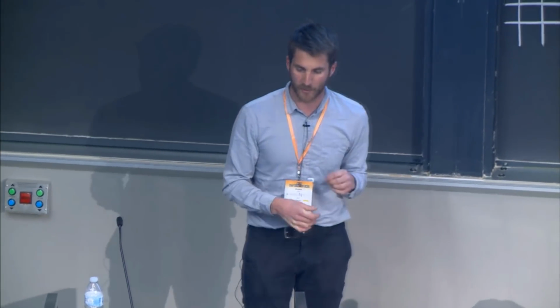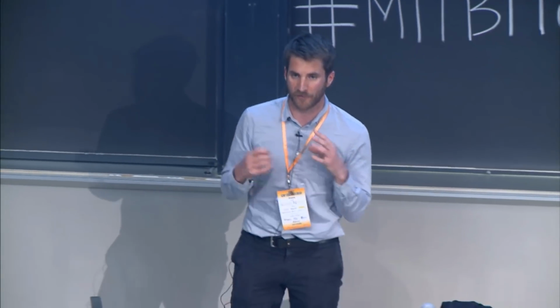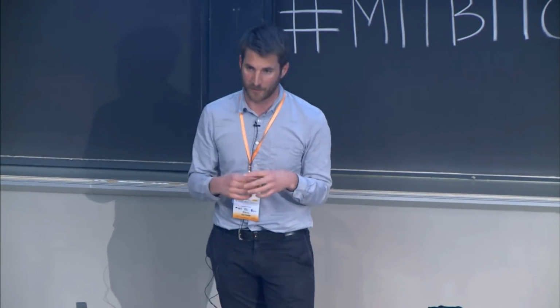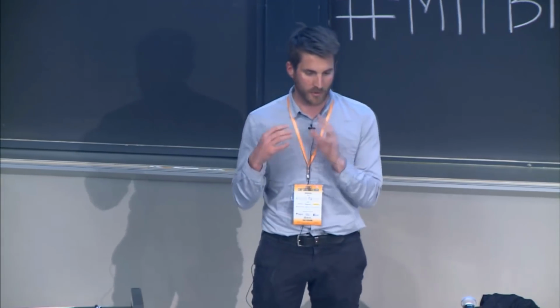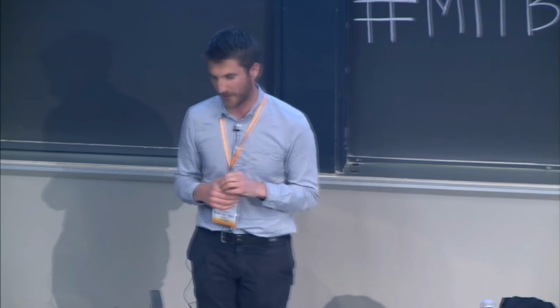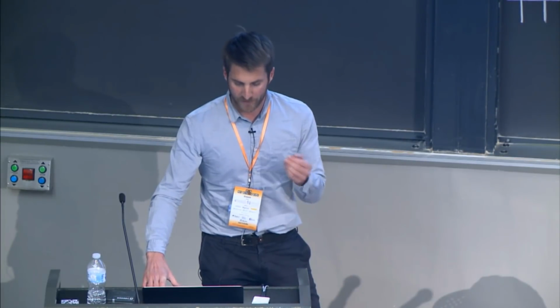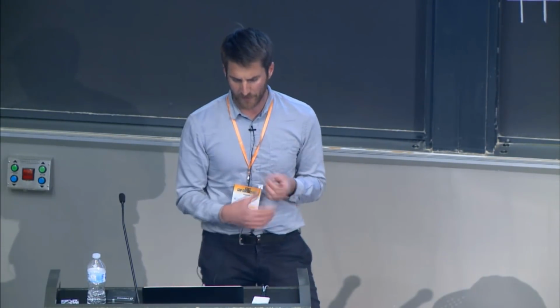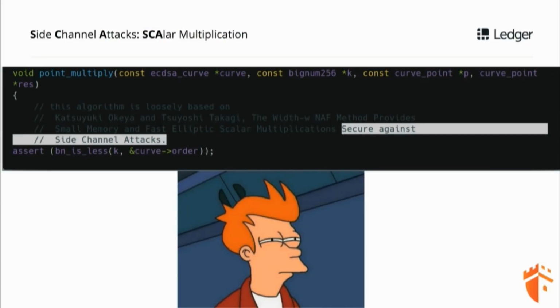A second target was the scalar multiplication. The scalar multiplication is the core function for cryptography in cryptocurrency. It's used for signing. It's used for computing your public key from your private key. So this is a very important function. We looked at their implementation, and we noticed this comment: it's secure against side-channel attacks. So we decided to verify.